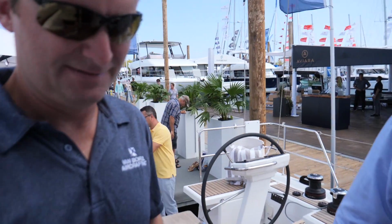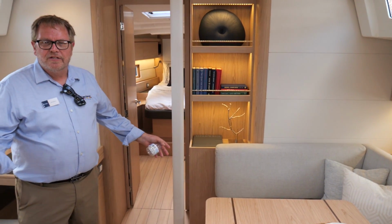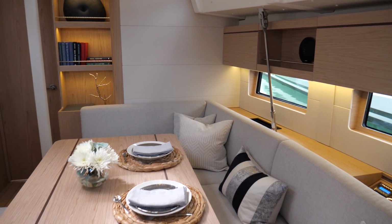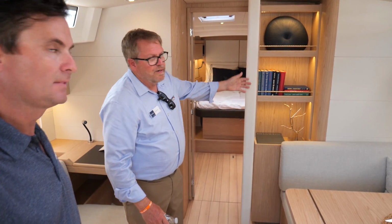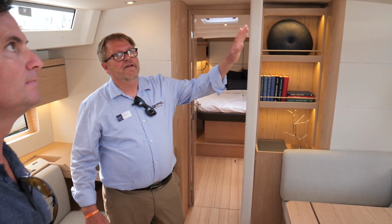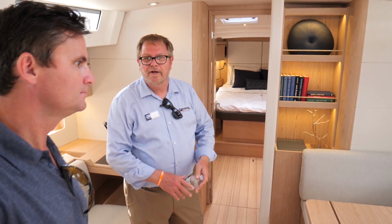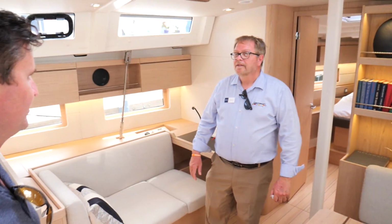On the ladder, you're going to notice that the stairs are at a 45-degree angle. Yeah, it's not near as steep, and I'm not going to hit my head like I normally would. Yep. Okay, so in the salon here, we have an excellent U-shaped dinette with a large table, an extra seat here with good storage underneath, built-in bookshelves with LED lighting right below it. All the lighting throughout the boat, by the way, is LED, so it's got very low power draw and excellent color. Well, it's a really pretty design here. I really like the contemporary look to it.